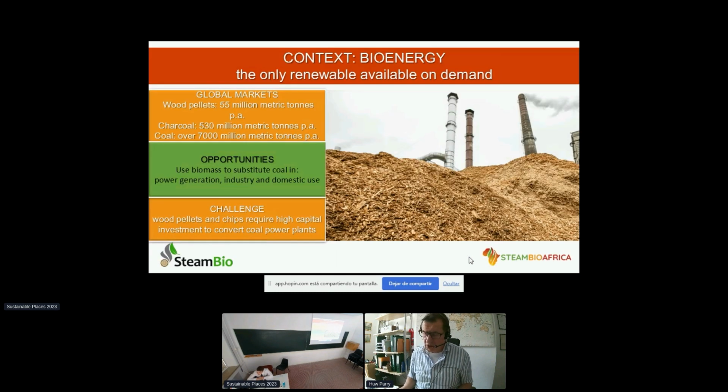Simplifying matters, two slides talking about context. First, context of bioenergy. It is the only renewable that is available on demand. It's a major source of fuel. But if you look at the numbers alone, wood pellets, you're talking 55 million metric tons, whereas coal, you're looking at 7,000 million metric tons. It's an order of magnitude higher.